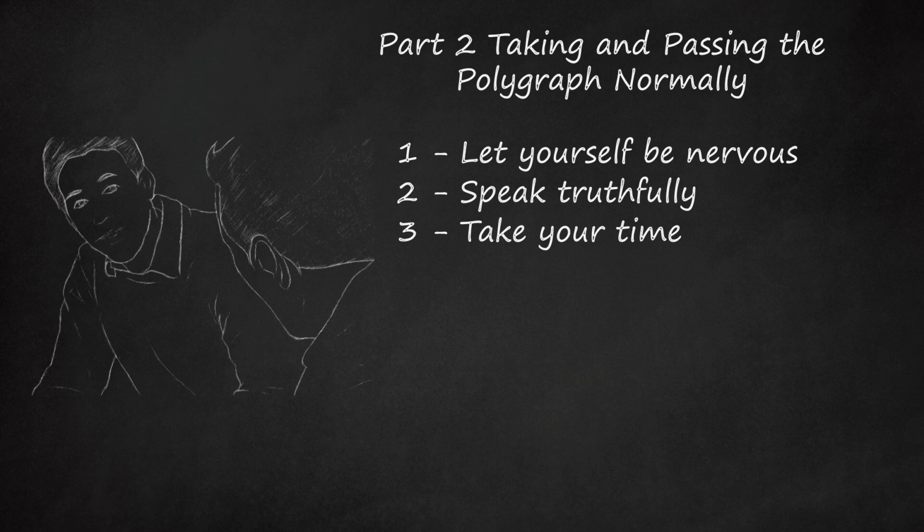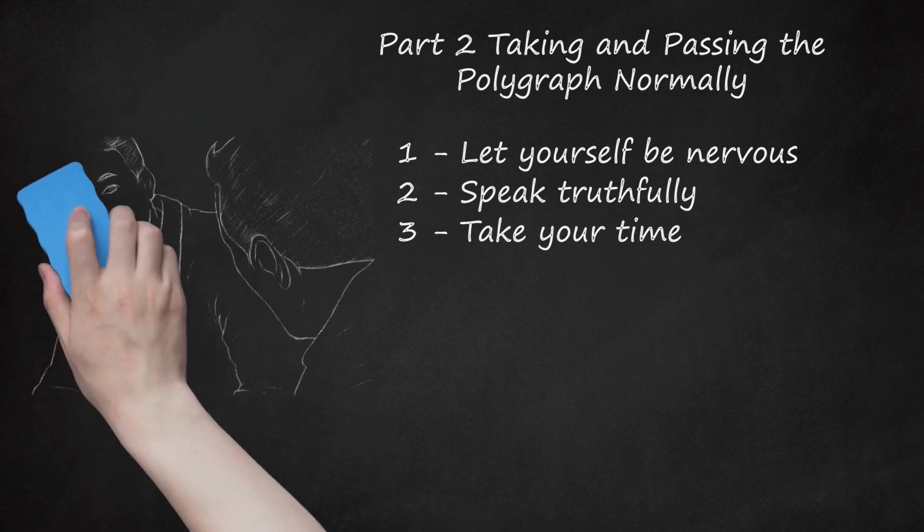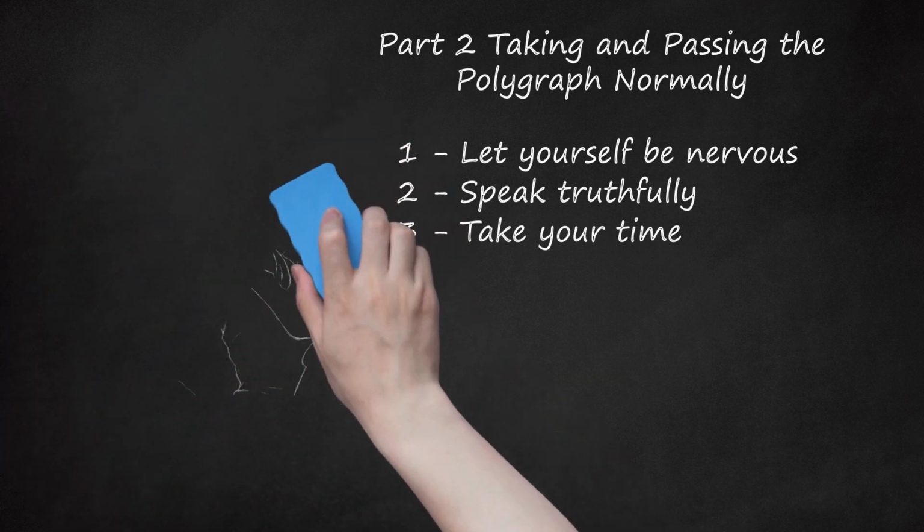Questioning usually takes 5 to 10 minutes, but it may take longer depending on how often you ask to have the questions repeated, how long you take to answer the questions, and the nature or reasoning behind the test.